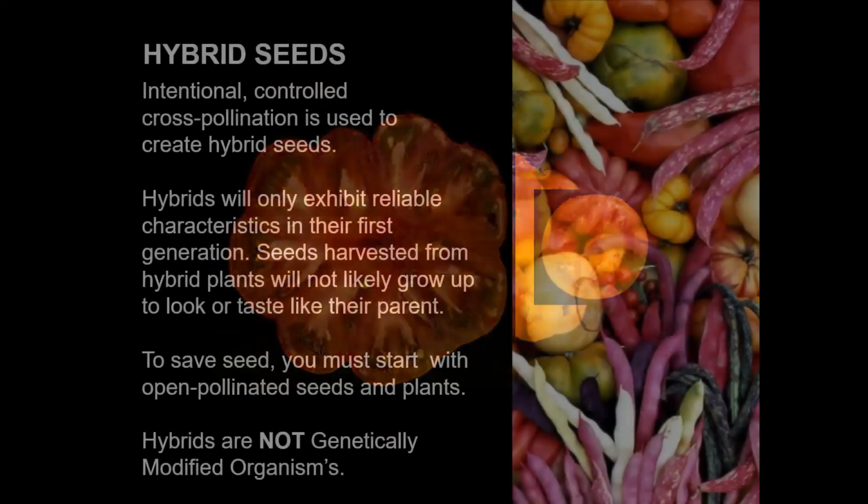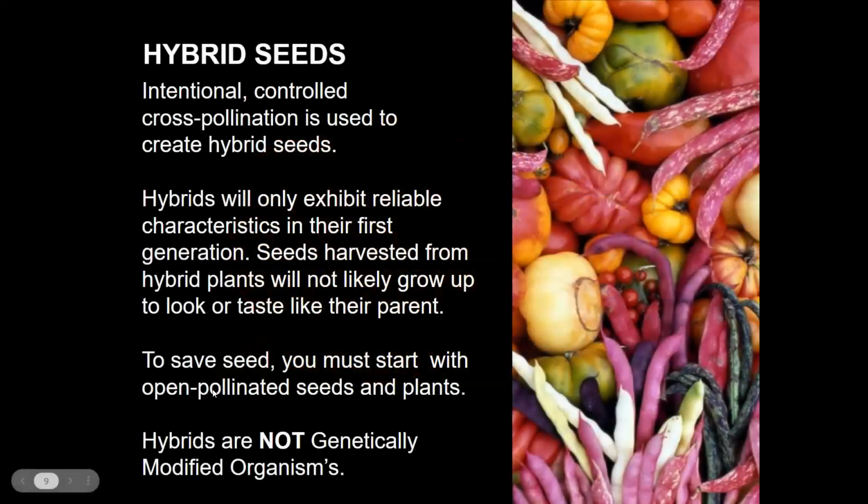All right, just showing some variants of tomatoes. So we mentioned open pollinated seeds. Those are the ones that we're focused on for our introduction into seed saving, because those ones are going to be a lot easier for us to seed save from.